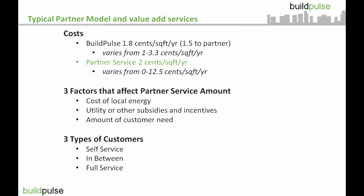And then, of course, how much hand-holding does the customer need? So we've found 3 types, really. Self-service, well, that's not somewhere typically our partners get involved. Somewhere in between, or a full service, which is where you definitely come in to provide the reporting that your clients need to make the right decisions to optimize how their buildings are performing. And when their buildings are performing well, that generally means that the people within those buildings are also performing well because the comfort conditions are being met.